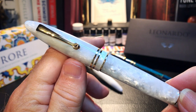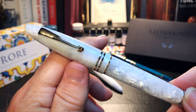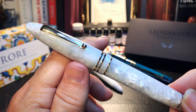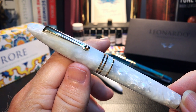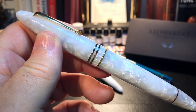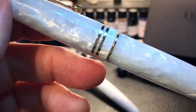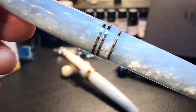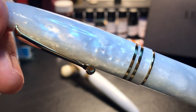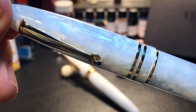But for the moment, let's focus on this Furore, now officially the small size. This is not, as I said, a small pen though. It is hard to look at anything but this exquisite acrylic. Just look at this, folks. It is not only chatoyant, it is pearlescent and almost opalescent when you hit the light right.